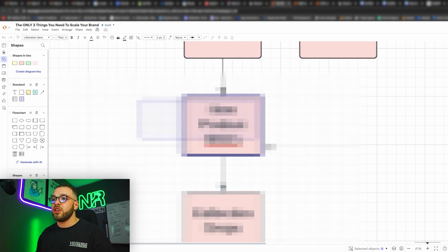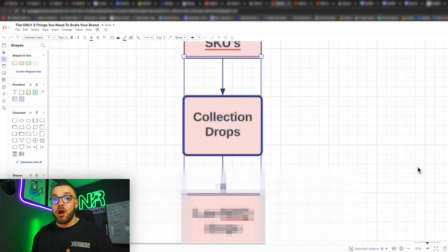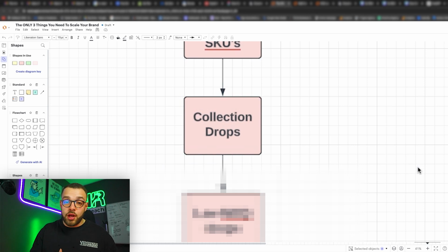And I think the three main ways to do this is going to be new product SKUs, obviously adding new designs, new things for people to come back and purchase, either having collection drops, kind of piggybacking off new product SKUs. Again, you need to give people a reason to come back and shop. Maybe they didn't like what you had before. Now you're having this new collection. You can build FOMO, hype, and so on, get them to come in and buy.